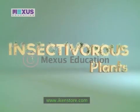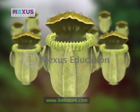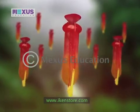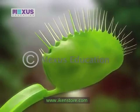Insectivorous plants. One of the rarest and most enigmatic species of plants in the world is that of insectivorous plants that get their nutrients by trapping and consuming insects.